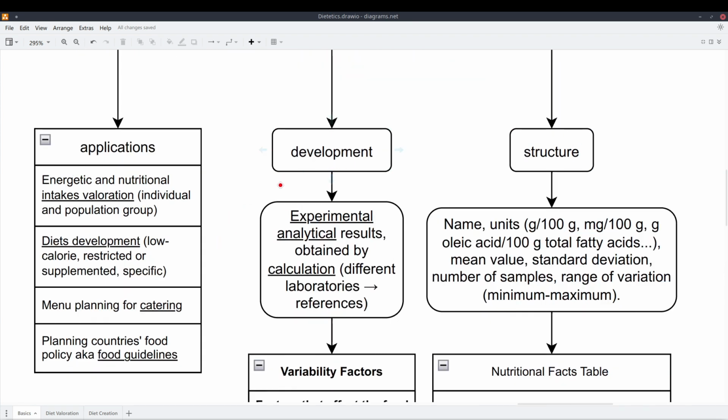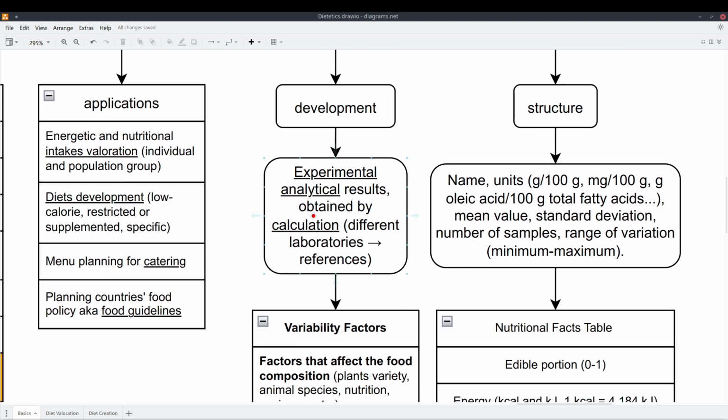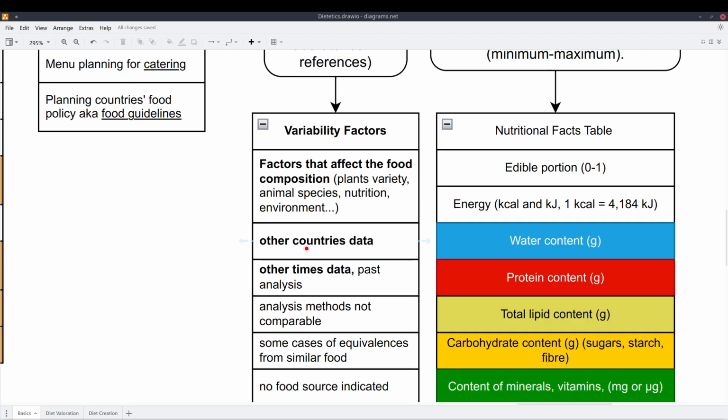Development. How do we create these tables? Through experimental analytical results obtained by calculation. Different laboratories give us different references, and there are some variability factors, such as the factors that can affect the food composition, which are plant variety, animal species, the nutrition they have, the environment there is out there, and many more. All the countries' data can also be implied in the variability, so maybe we have some data here in Spain, but it's not equal to the one they have in UK, for example.